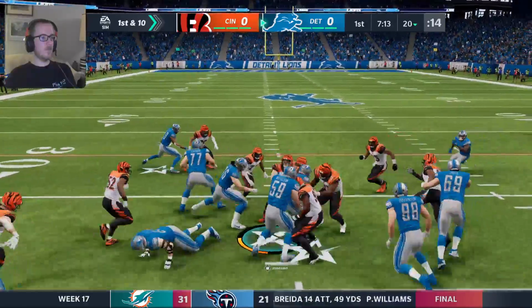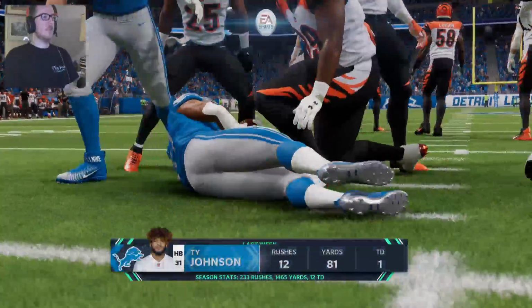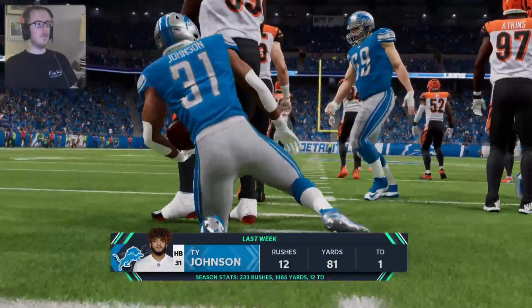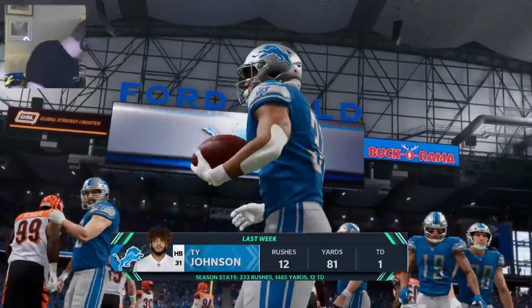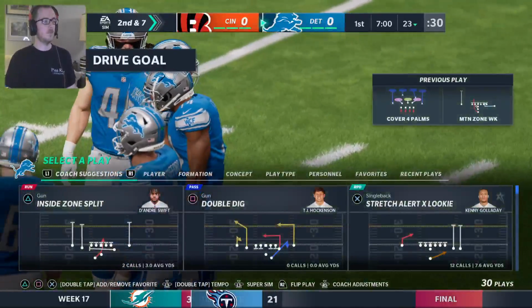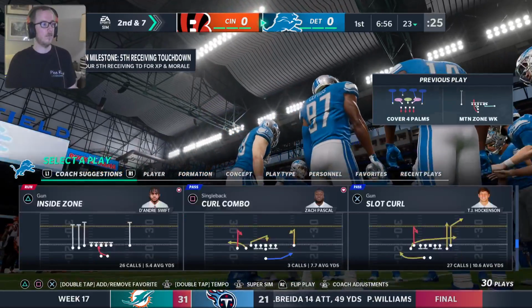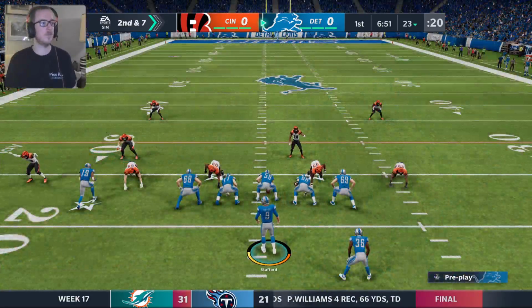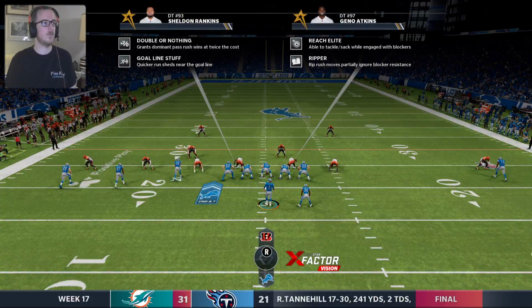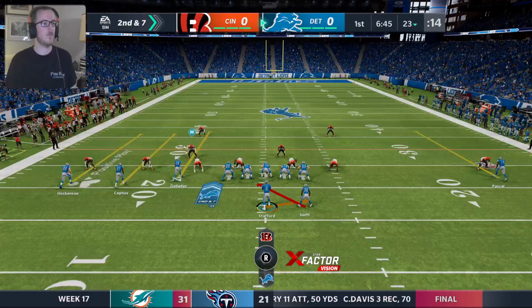Now the former Terrapin, this is Ty Johnson. He'll get about three as he's taken down at the 23. The numbers a week ago for Johnson: 12 carries, 81 yards, and a touchdown. Well, he's the number two runner in the league, and you just know the offensive line wants to get him to number one because most of the good ball carriers, they take care of their linemen. Could be a gold watch in their future if he becomes a leading rusher. Interesting.